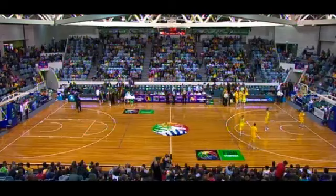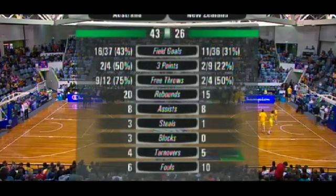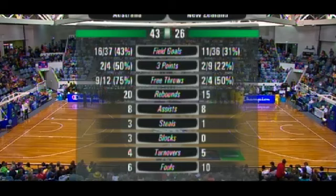Points at halftime, 43-26. And we're almost ready for a start in the second half. And so let's have a look at some of the numbers.